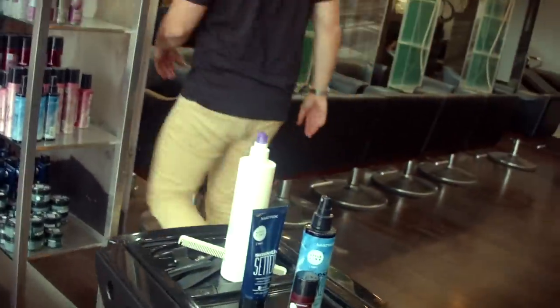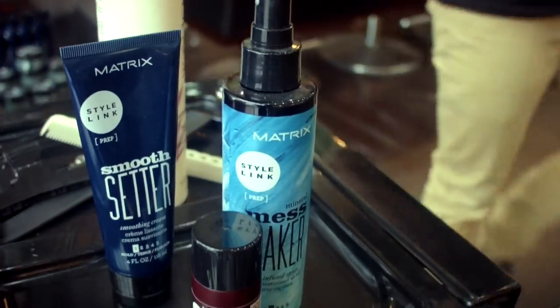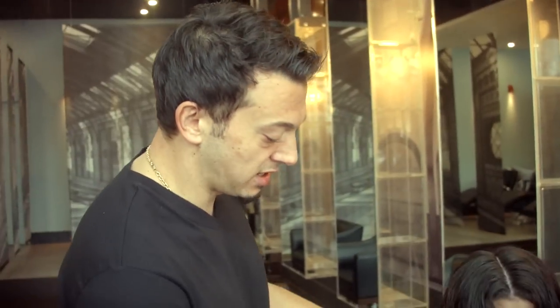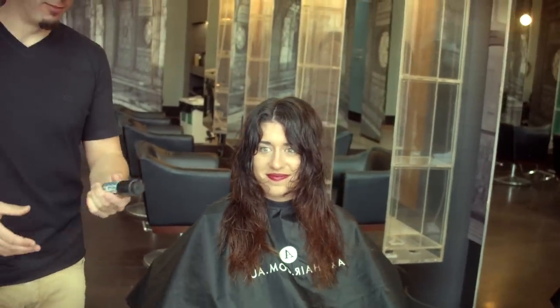The only thing I would recommend before you use Mess Maker, and I'll grab some because I know I've got some, is a little bit of gloss booster. And the reason why I've used the gloss booster before I dry it is because Lauren has some balayage that we've done, what, 8 months ago now? It was a long time, yeah.